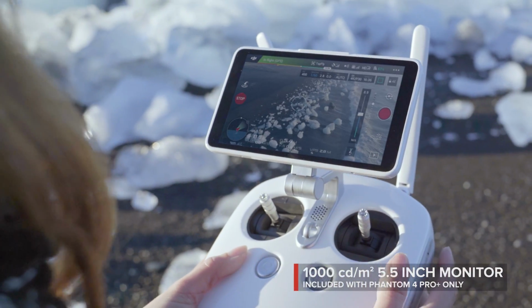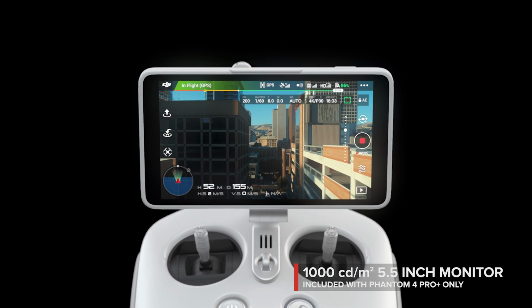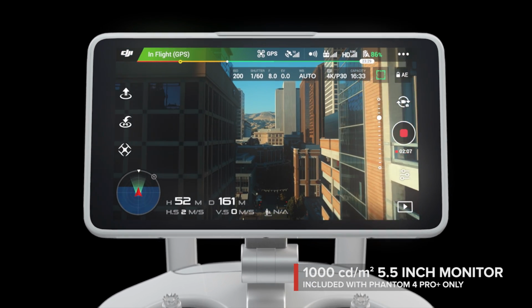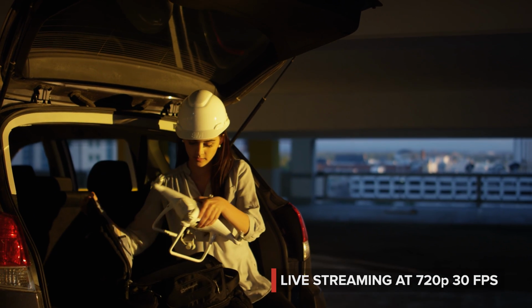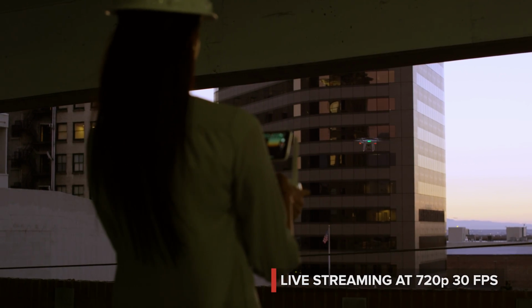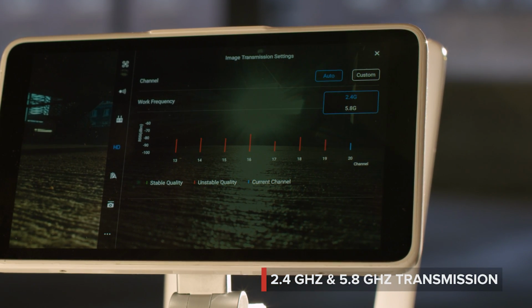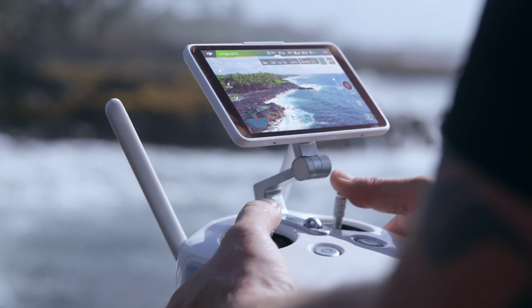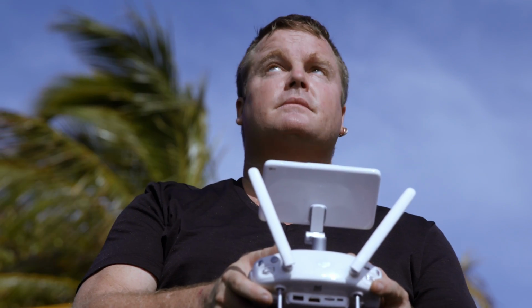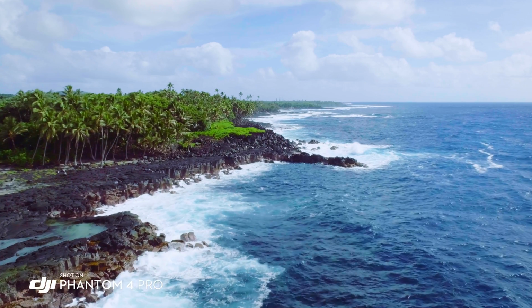See your shot clearly, even in direct sunlight, with the new ultra-bright 5.5-inch monitor that's more than twice as bright as most tablets. The built-in monitor on the Phantom 4 Pro is so bright, I'm actually able to see in direct sunlight, and that's really allowing me to compose my shot and get what I really want to capture.